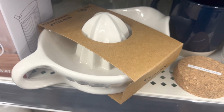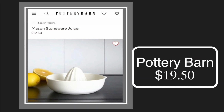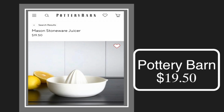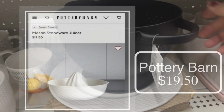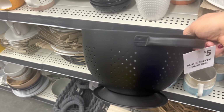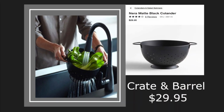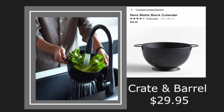This juicer is only $6 at Dollar General. Pottery Barn has something very similar, just without the handle, for $19.50. I really like this matte black strainer, which you could use for decor as well, not just to strain food with, but it's only $5. Crate & Barrel has something almost exactly alike for $29.95.